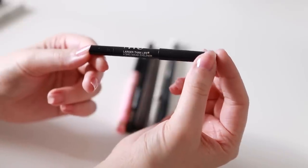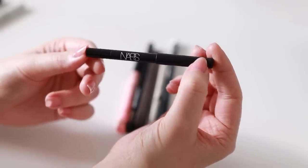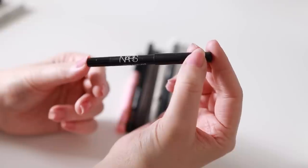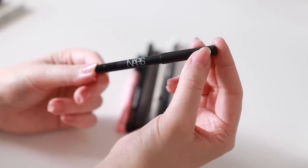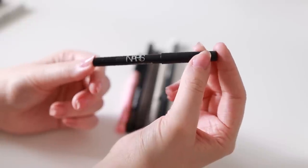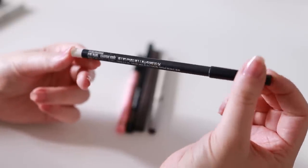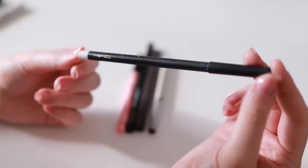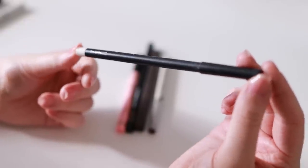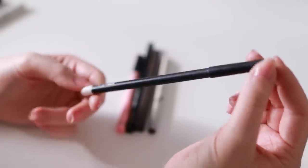I don't have any recollection for how I got this NARS eyeliner. It's just their classic black pencil liner. The formula is old and thus does not work very well. I would rather use a gel liner or a shadow or whatever. I do not reach for this, so I will declutter it. This MAC liner is their Fascinating Eye Kohl, which is basically just a white liner. This is the only white liner I have. It is good to have on hand. I do not use it a bunch, but when I do need one, this is the one. Works well. Shout out. We'll hold on to this.